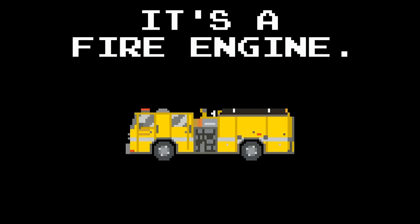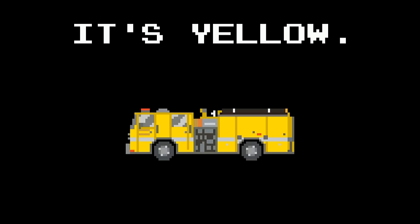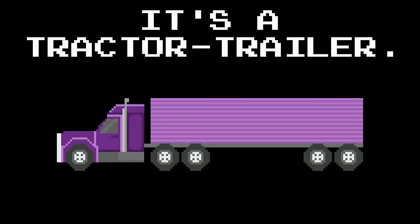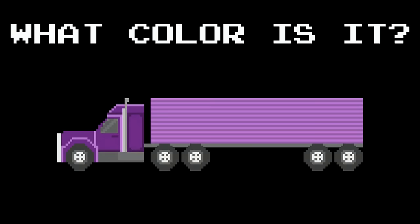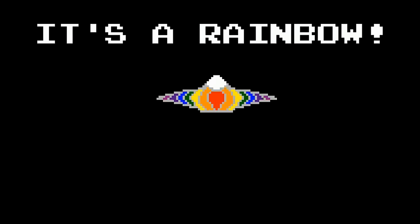What is it? It's a fire engine. What color is it? It's yellow. What is it? It's a tractor trailer. What color is it? It's purple. What is it? It's a flying saucer. What color is it? It's gray. No, wait. It's a rainbow.